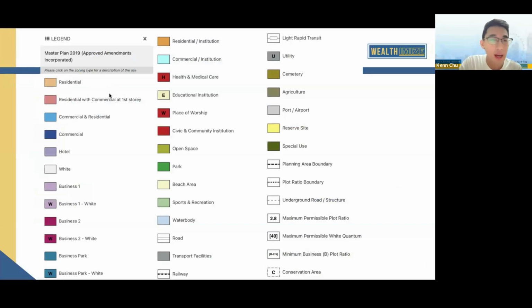Okay. Then you have this commercial residential. Usually people will say this one is mixed D, mixed development, you know. Below got some shops, on top is condo kind of thing. Okay, what about education? Just to touch a few. Business, these are industrial, B1, B2. Okay. And then what else?